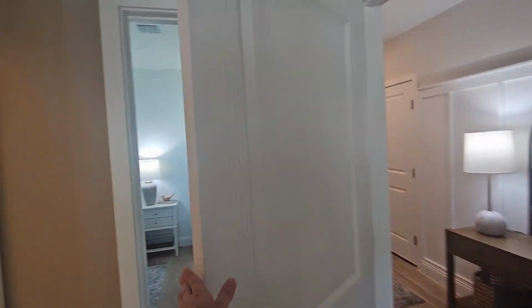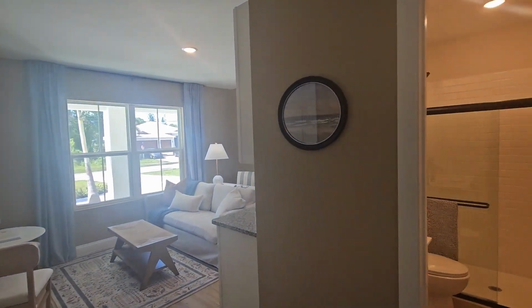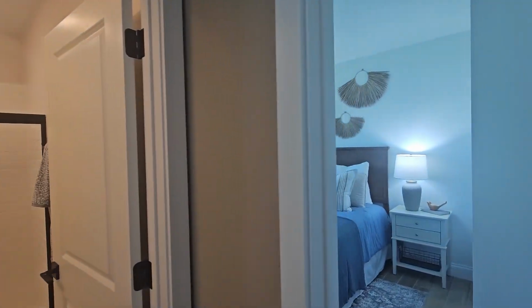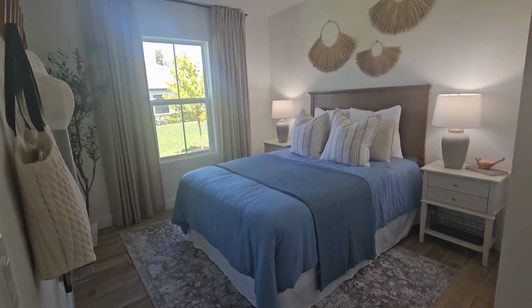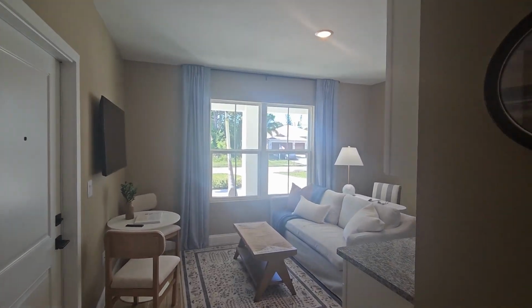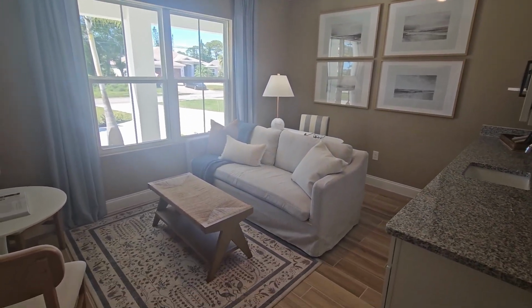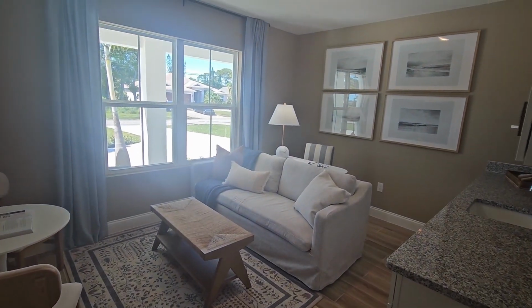So guys, that is the Palmera floor plan, and this is the full mother-in-law suite. Kitchenette, bathroom, bedroom with a closet, anything you really need. This gives you your own sense of privacy, which is really big. If you're an older adult or an elder, you want to have that space to stretch out where you don't feel like you're bothering anyone, but you also want to save some money.